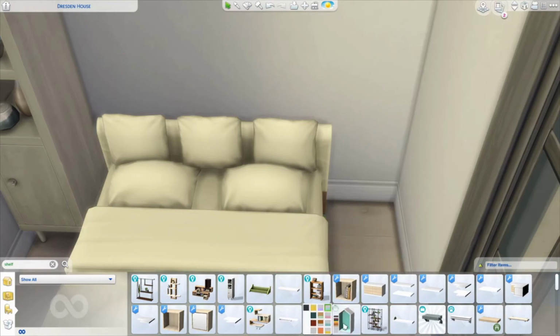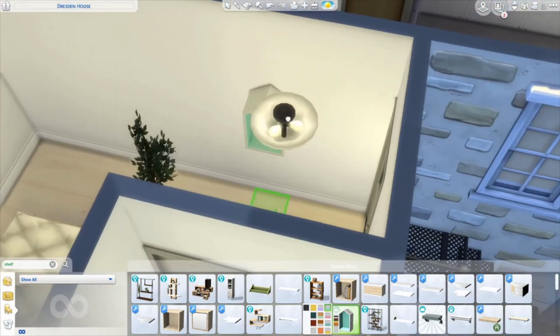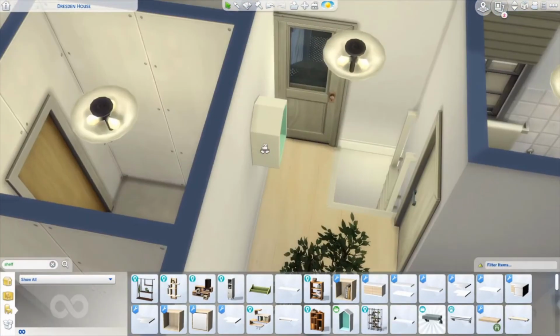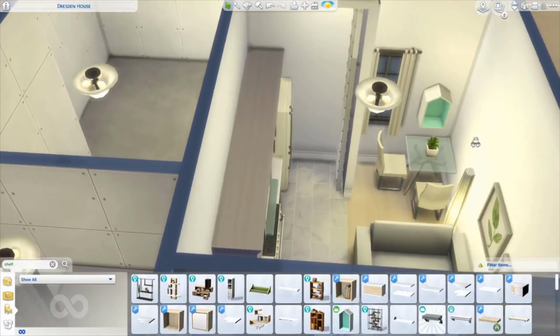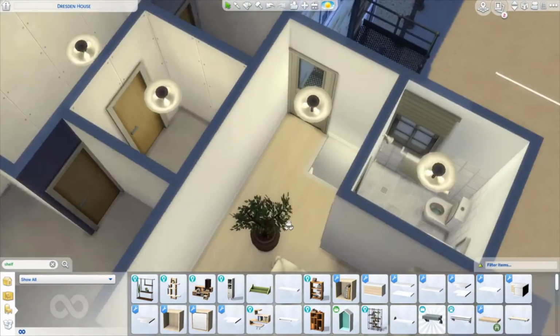Ooh, hang on. What about this one? Maybe over here or something. I kind of like that. It's very big. It's a very deep shelf. It takes up about a quarter of the table, so maybe it can go there and we can put something in there. But I'm just gonna leave that out for now.